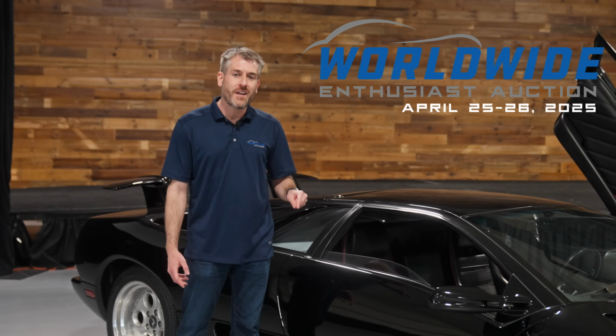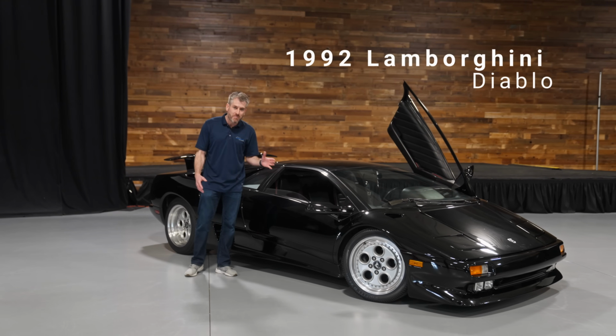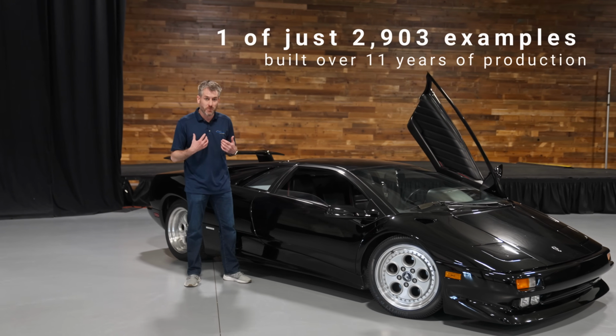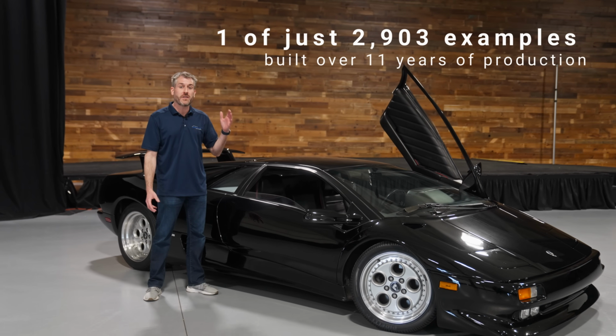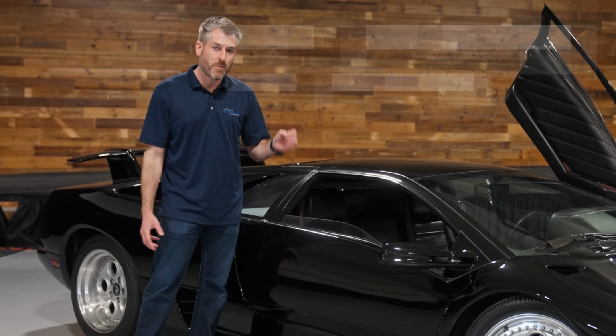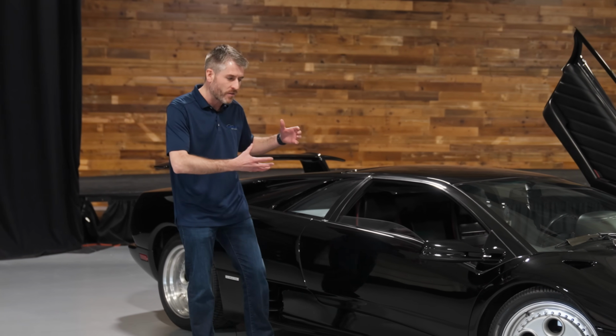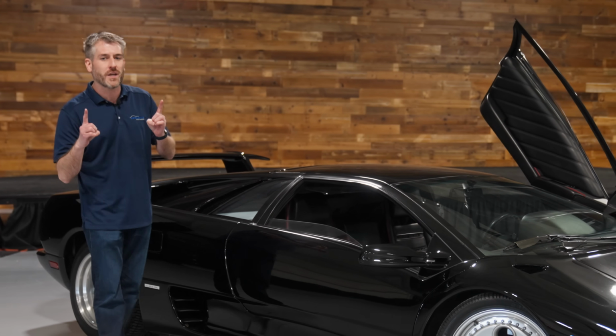Auction right here in Auburn, Indiana. The bad boy from my childhood. This is the poster car from when I was a boy, the legendary successor of the infamous Countach. But what did you get with the Lamborghini Diablo? Well, obviously they kind of stepped in. Chrysler became a part of the company. The styling is completely different, but it didn't lose its cool Lamborghini-ness.